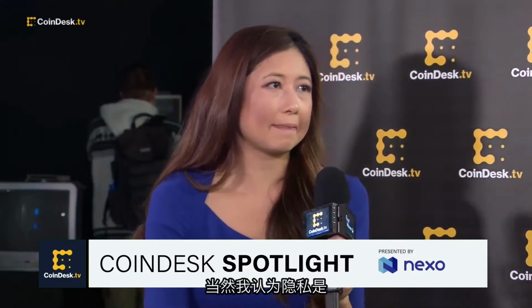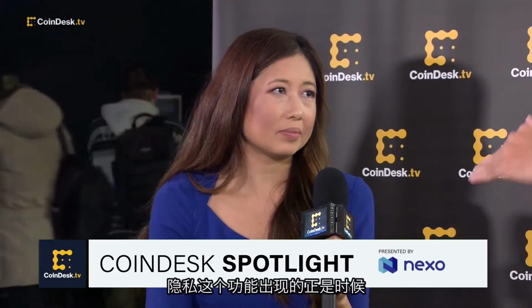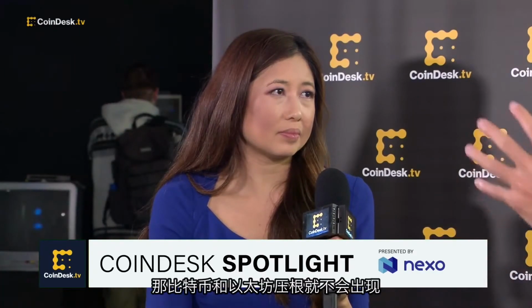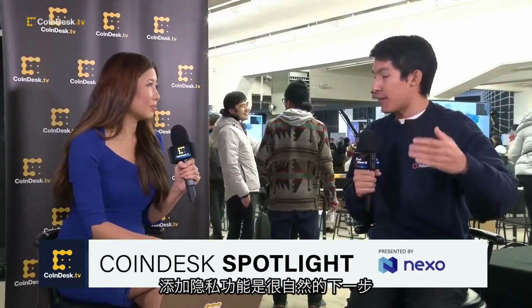Yeah. So I think privacy is a very fundamental part of this ecosystem we're building. I think privacy is coming at the right time. Bitcoin and Ethereum wouldn't have existed if we had to go through all of the challenges of building privacy layers around it. But now that we have these systems that are working, adding privacy is a natural next step.